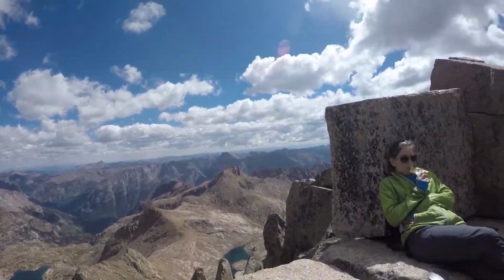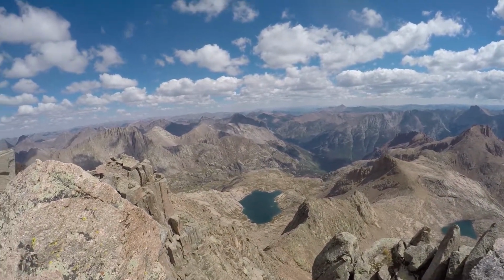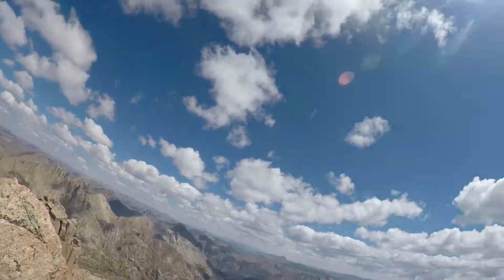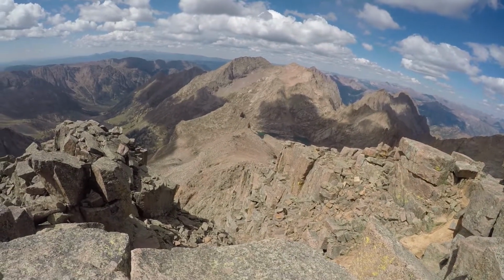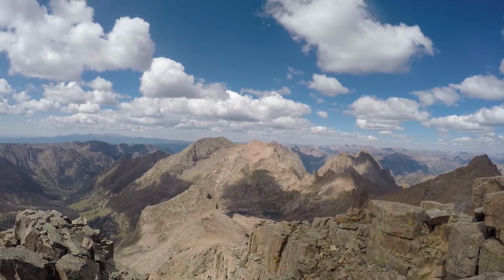Give you a quick whirl around here. I am not going to stand up. I'm way too lazy, but you have awesome views anyway. High alpine lakes. Over to Sunlight, which is in a shadow right now. Looking back down the ridge line there to where we came, and then over to North Elos and Elos. Obviously I reversed them there, but you get the point.